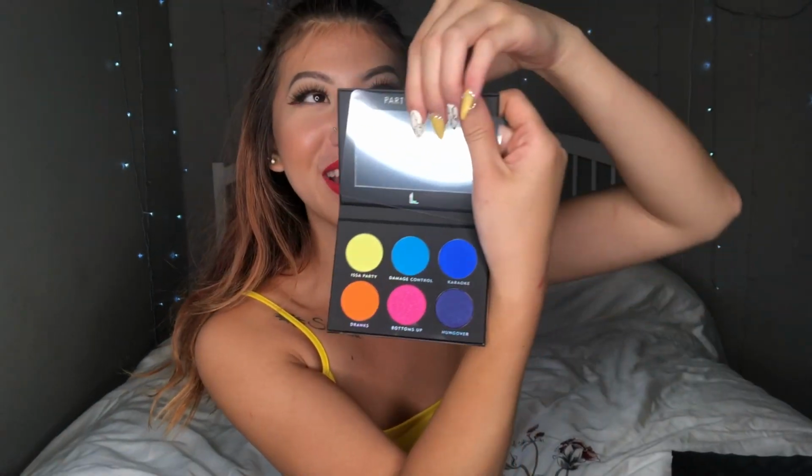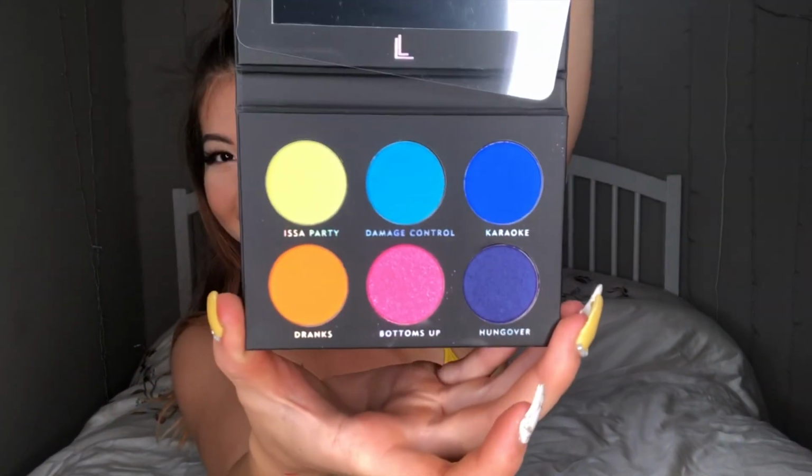And lastly, this Laura Lee palette from Gloss. Oh my god, I've been waiting to get my hands on this. Oh, it's so cute. Party animal. Oh my gosh. The colors are so vibrant. Oh my god. Okay, let's watch them.